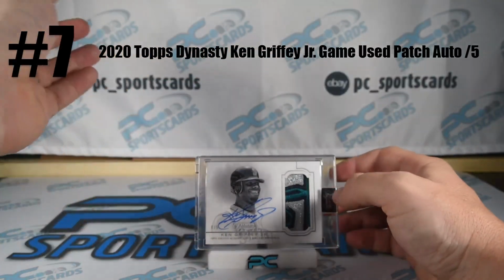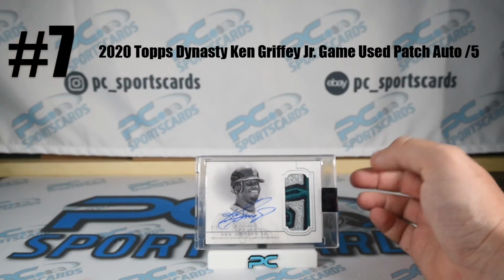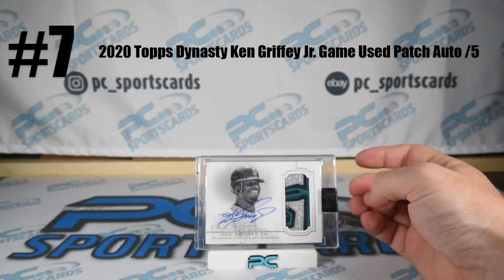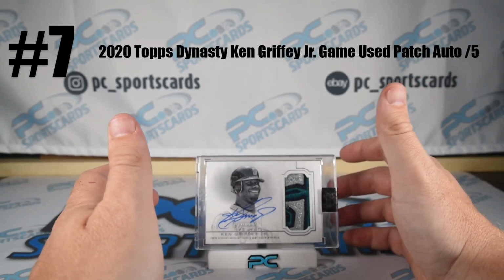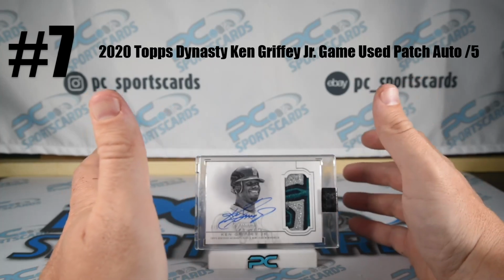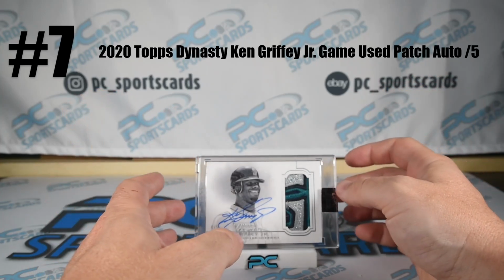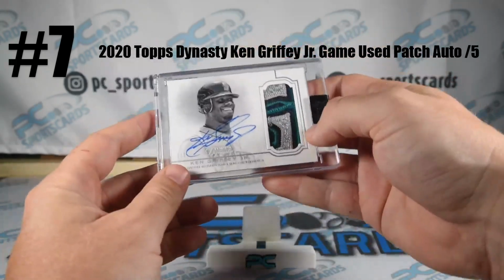630 career home runs. The sweetest swing this side of the Mississippi. I just wanted to use that there. But really an awesome piece. These cards never go down. A patch like that, you're looking 1,500 plus. Griffey. And if you look, there's a generation of guys, I'm 35, 45, that range, older, that are just huge Griffey collectors. Is the sweetest swing we've seen in our lifetime. Number 7, Griffey. Dynasty patch, game used as well.